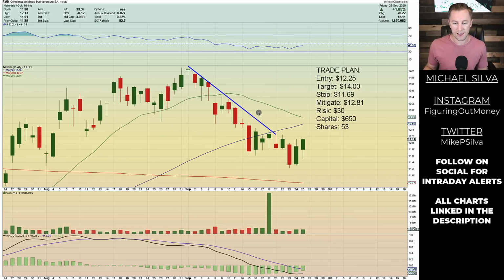Ticker symbol BVN. Man, I was pretty excited about BVN, but I could not get anywhere on this trade. I thought we might break above this trend line and see a little move to the upside. And this one lasted for quite some time.